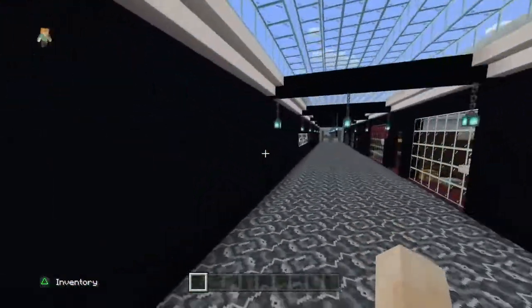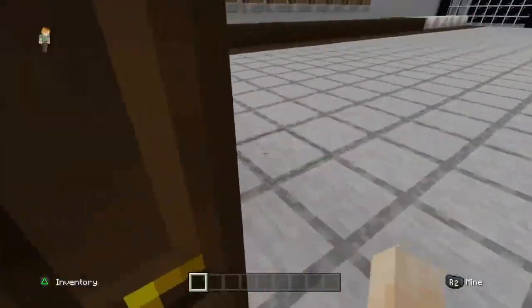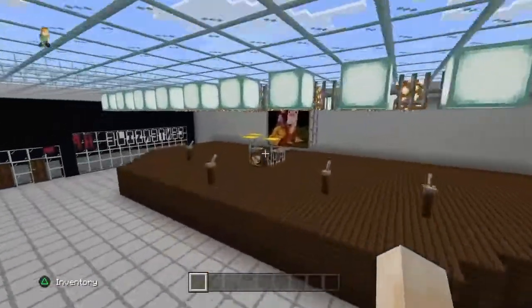So yeah, we're going to go all the way down here. Because right here is Centerside Hall. Basically just like a big bar. And where concerts and meetings for the whole place is held.